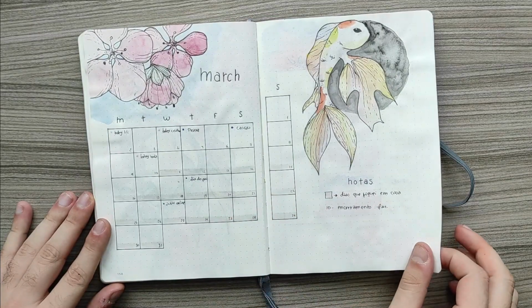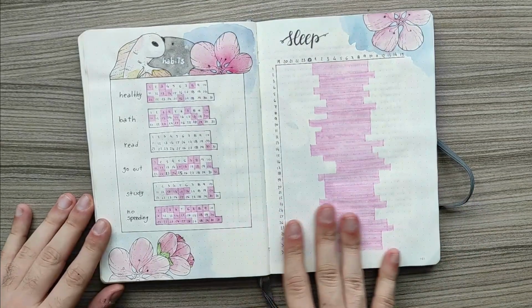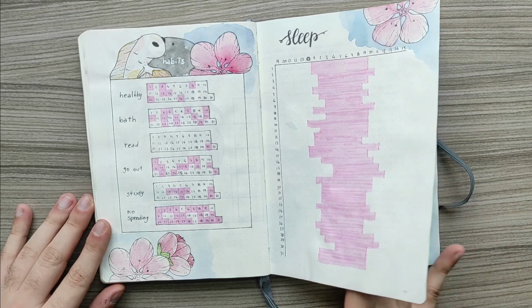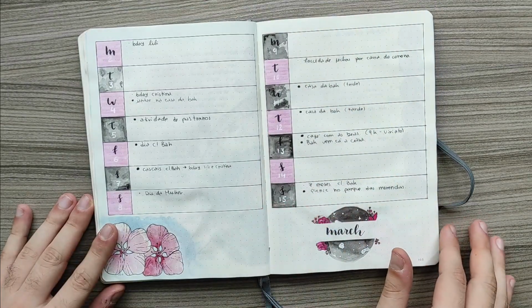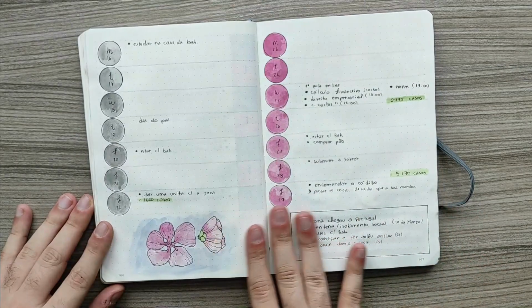The first notebook is also my 2019 bullet journal, but since I had a lot of space, I decided to start 2020 on the same bullet journal, because there are no rules about starting a new bullet journal every time a year ends. So that's the reason why I use two bullet journals.